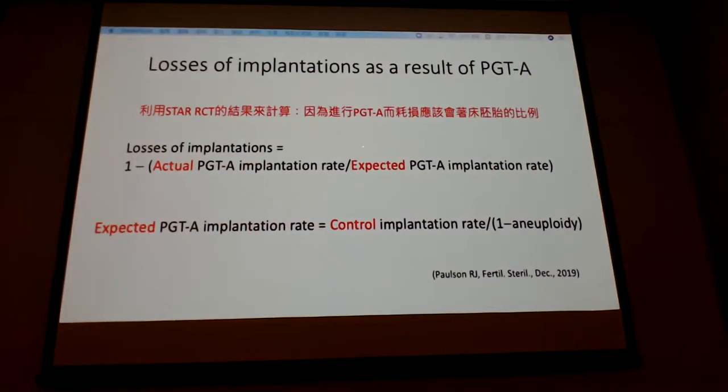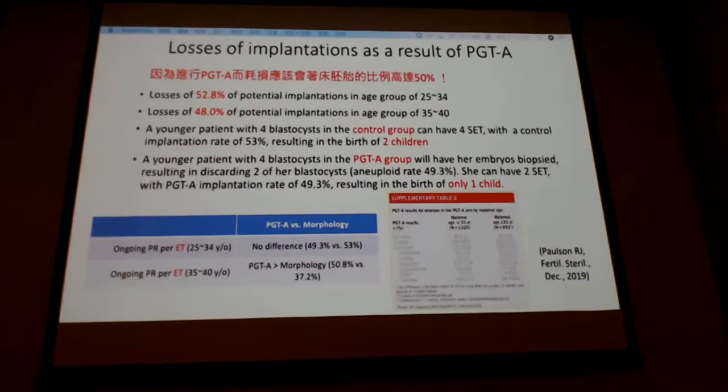Richard Paulson has calculated the loss of implantations according to the results of the STAR trial. He calculated that the expected PGT-A implantation rate is the control implantation rate over 1 minus the aneuploidy rate. And the loss of implantation rate is 1 minus the actual PGT-A implantation rate over the expected PGT-A implantation rate. According to this equation, the loss of implantation is about 52.8% in the young age group, and about 48% in the old age group.